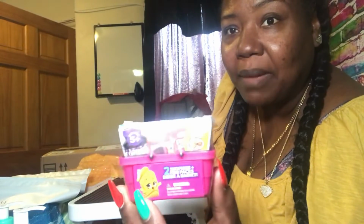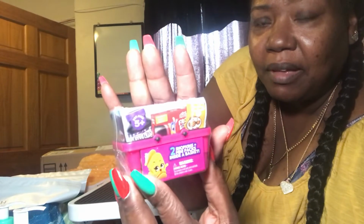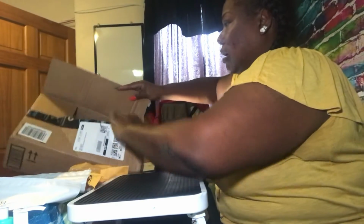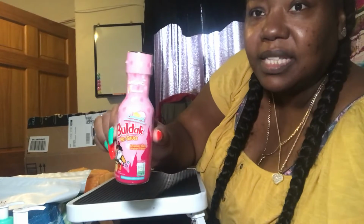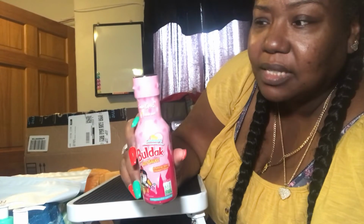So here is something I got from Amazon that came today that I'm gonna let my grandbaby do a review on. This came in the mail. Well, Amazon. Yes, your two time. Well, don't say two time. But it's your Buldak hot sauce. It's like the two time Buldak hot sauce.